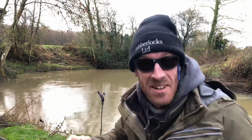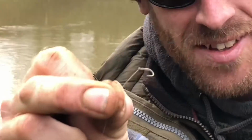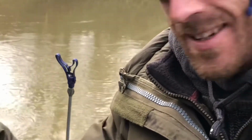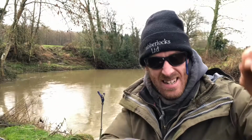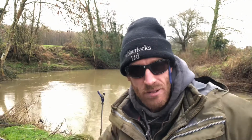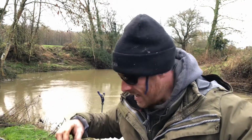Anyway, I just want to quickly show you what caught it. Size 12 barbless. It's a free running cage feeder filled with liquidized bread. I normally have a little bead just there, but I've actually got a gripper because I've run out of beads. Other than that, let's get another cast out there and see what we get.